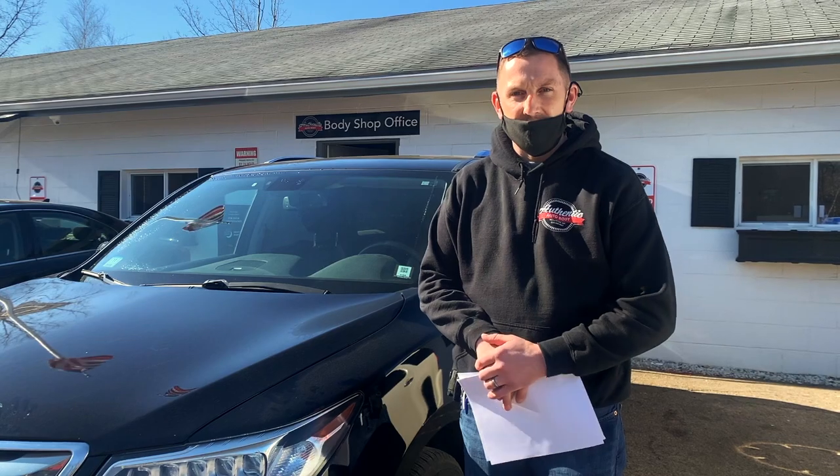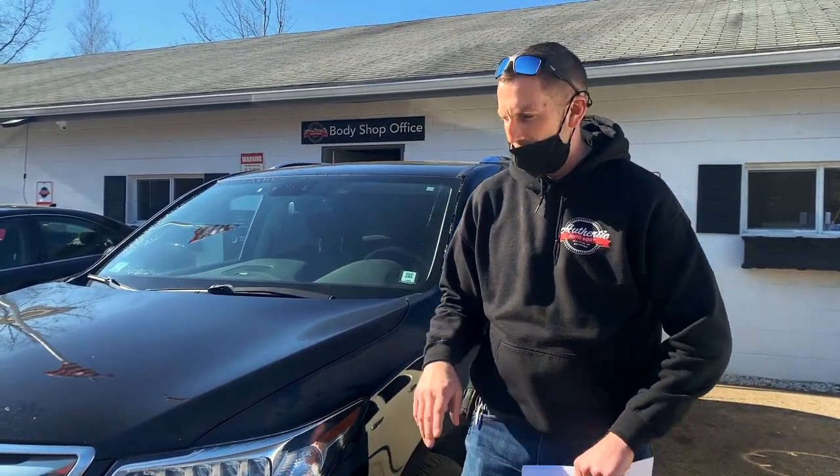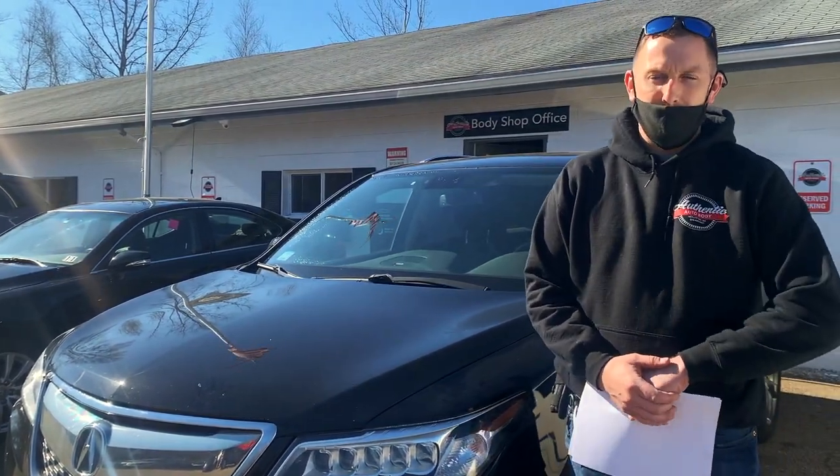I won't name the dealer because the dealer is irrelevant, but the importance of this is the dealer called me that very next day and they told me they would be unable to recalibrate this car because the adaptive cruise control will not work until the correct grille is installed on this vehicle. Well, we didn't work on the front of this car, we only worked on the back.